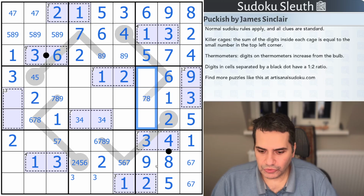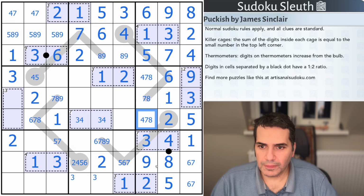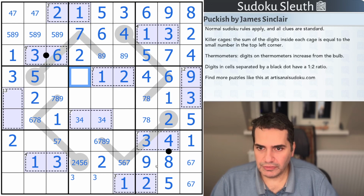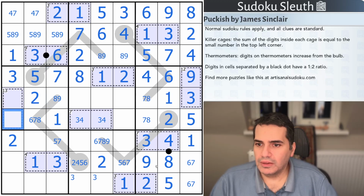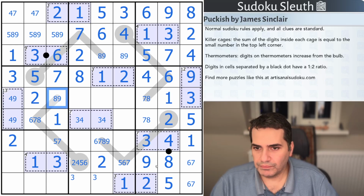This is 4, 7, 8. Okay, that's not a 4. Not enough. 3, 4 pair. That's not a 4 either. That's the only place for a 4. That gives me a 5 in here. These two cells are known. They are 7, 8. In fact, that's 7. Means that's 8. That's 7. That's not 7. Right, this can't be 6, 7. This can't be 5, 8. This is 4, 9. That can't be 9.